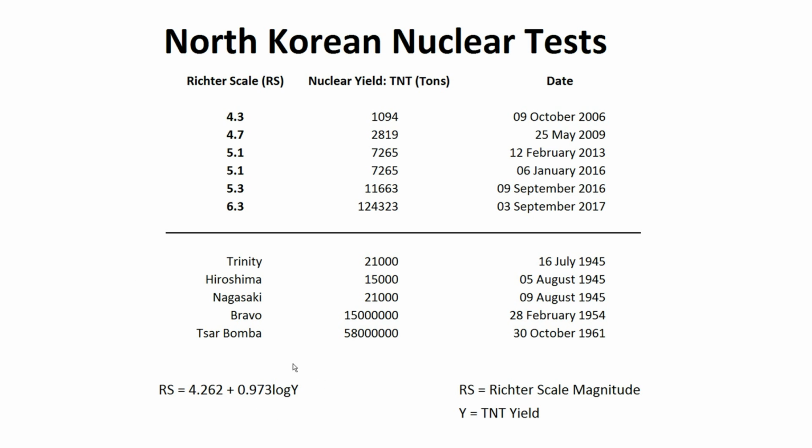And they give Richter scale values, energy values, as seismic signatures, like as if they were earthquakes. And you can use a formula, and the formula is this one on screen here. It's not my formula, it's taken from a research think tank who did an in-depth analysis of the North Korean nuclear tests. So, if you use this formula, you can actually convert or transform the Richter scale energy values, as registered as earthquakes or seismic signatures, into nuclear yields of TNT. And this is what you get for all 6 tests, okay?